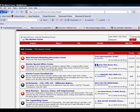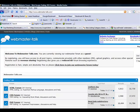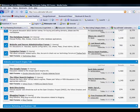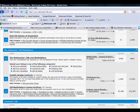The other site that I want to draw to your attention was the Webmaster Talk Forum, webmaster-talk.com. So let's just browse right over here. And inside the Webmaster-Talk forum, as you scroll down here, you're going to see a buy-sell trade option. So you notice the Webmaster Talk Marketplace. That's what it's under. So you got here, sell your website, sell your domains. But you've also got right here, promote your services, and then freelance jobs. So you could just click here on promote your services under buy sell trade.